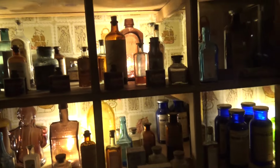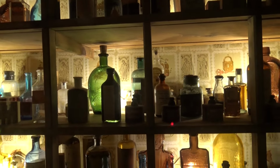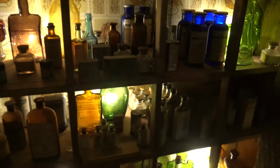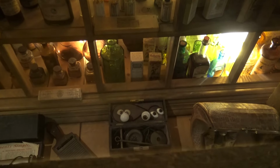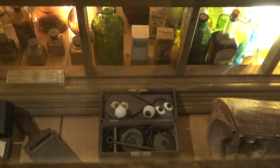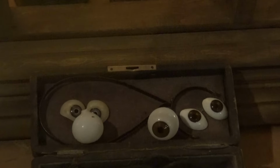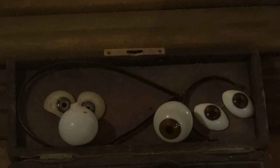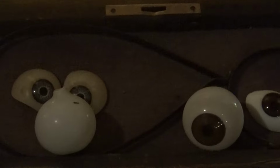Joy's trying to look at some of the labels on some of the glass bottles because we collect glass bottles and we're like, ooh, we need to get some of those. We can't see all of them. If only there was a way someone could lend us an eye. You get it? It's a joke. Those are glass eyes. Is it funny yet?